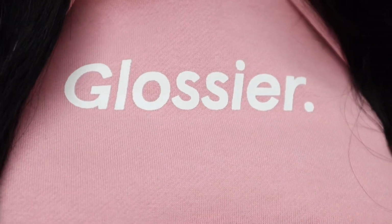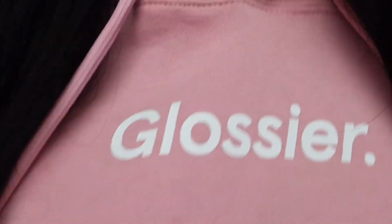I got a hint of Stan in me. I'm a big fan. Zoom in real good. Is that backwards for y'all? You still know what it spells.